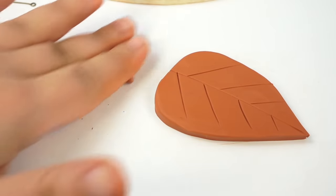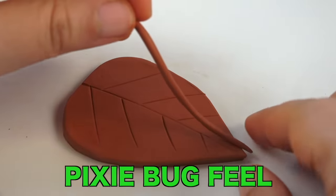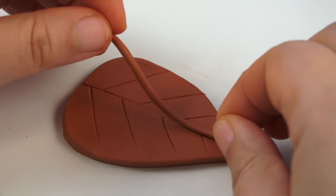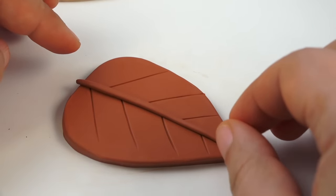So I decided to go ahead and make wings that look like leaves because I wanted to give this a kind of pixie bug feel to it. I don't know. It's a fantasy creature, guys. It doesn't exist. It's in my head. What's in my head feels right.